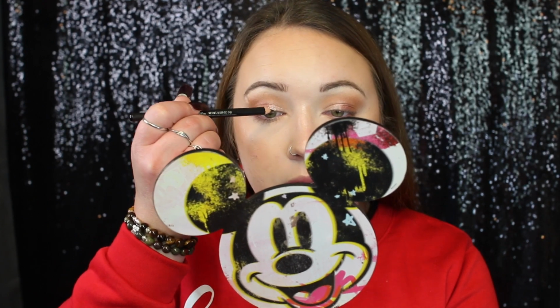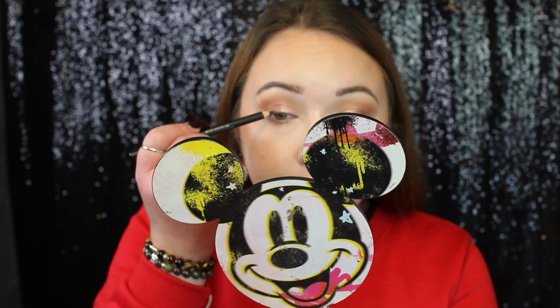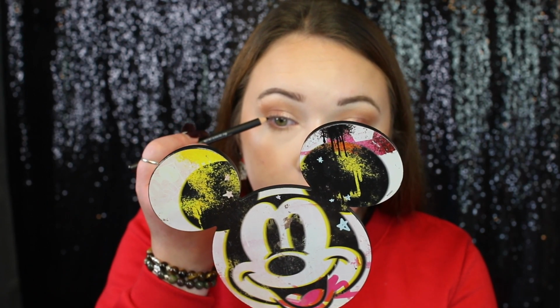And I think with this, I'm just going to do a thin line right across the top line. So it's already really, really sharp. So let's go ahead and see how this applies. So it's not creamy at all. It actually hurts to apply.